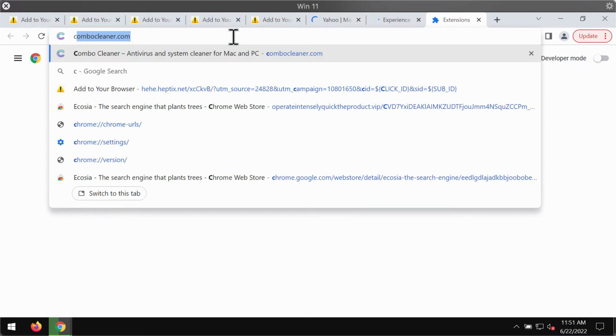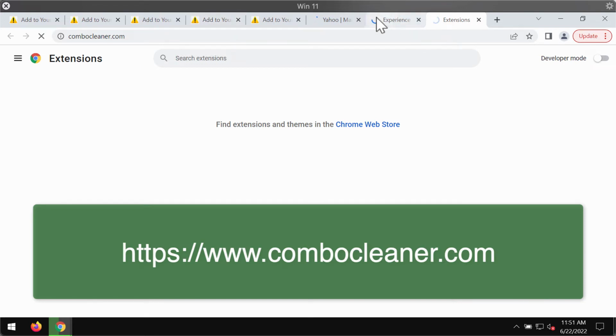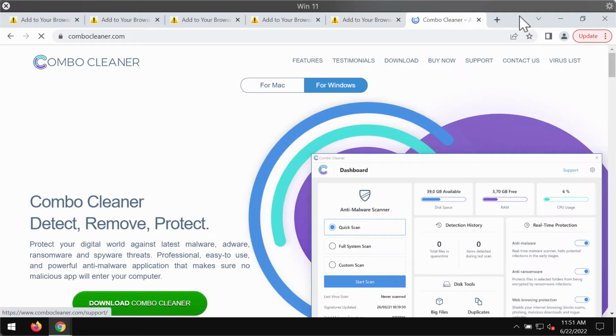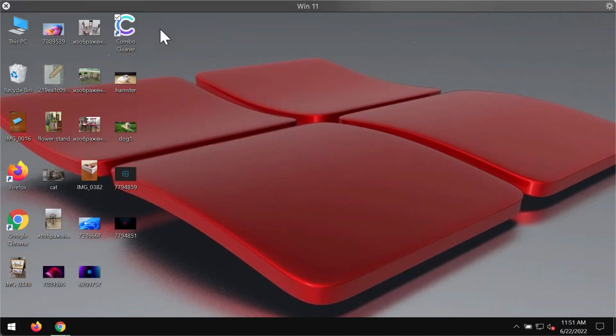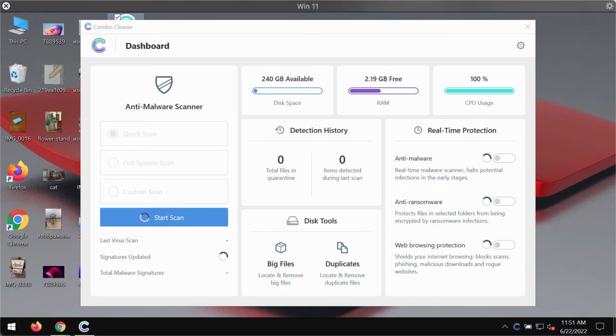I also recommend that you additionally investigate your computer and its safety with the help of Combo Cleaner Antivirus. You may get it on the official website combocleaner.com. Use this green download button, install the application, and begin researching and investigating your computer with its help. Combo Cleaner will help you to detect and delete all other possibly hidden threats from your computer.